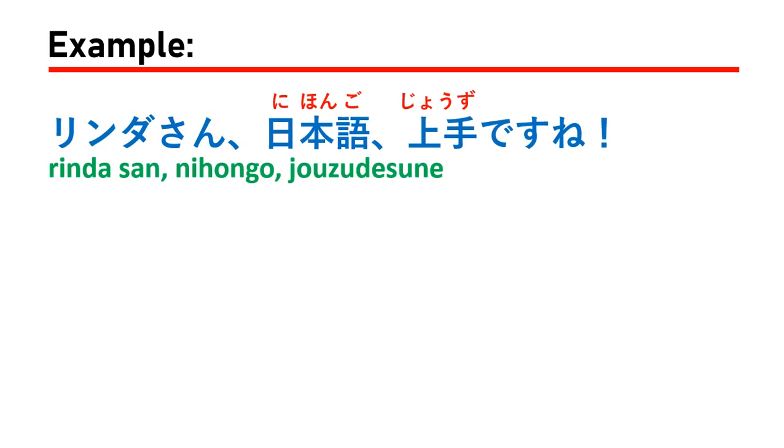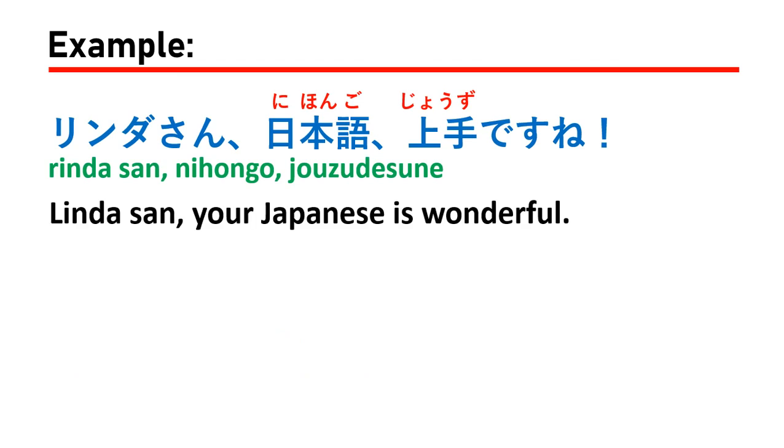The next, リンダさん、日本語上手ですね。Which means Linda-san, your Japanese is wonderful. Or you can say Linda-san, your Japanese is great. Something like this.